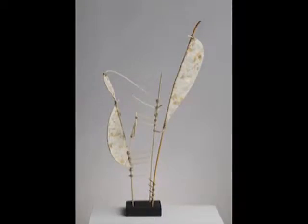This is an abstraction of nature plants, eucalyptus plant mostly. It doesn't really much look like a eucalyptus plant, but it does look like a plant. It's a very abstract plant, broken down to lines, a lot of line, repetition of line, simple planes using the rice paper. I focus a lot on different kinds of symmetry.